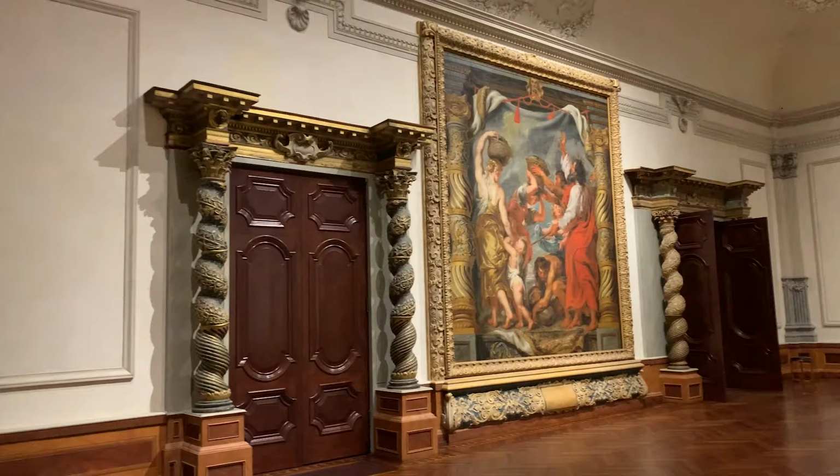Wow. These are massive. And here's this room. Holy smokes.